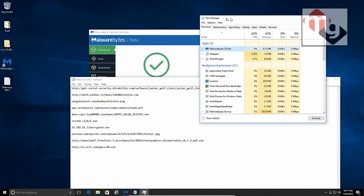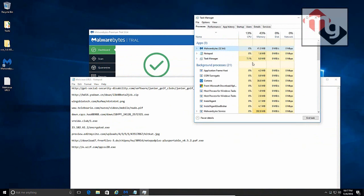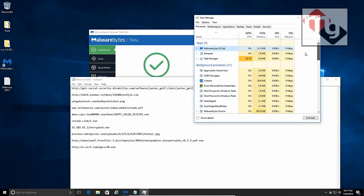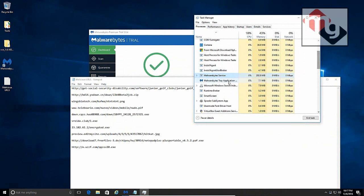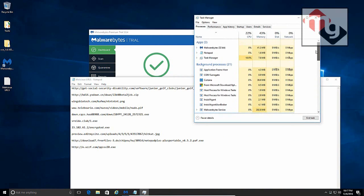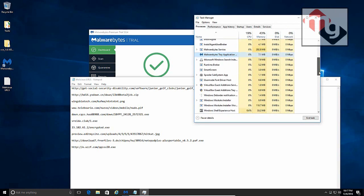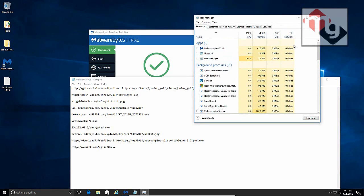So anyway, here is Malwarebytes in memory. It doesn't seem to be too overbearing on the system. It does have a few processes here, Malwarebytes, but it doesn't seem to be eating away at the CPU or anything like that. It's not really that bad. I haven't really noticed a big performance issue or anything like that.